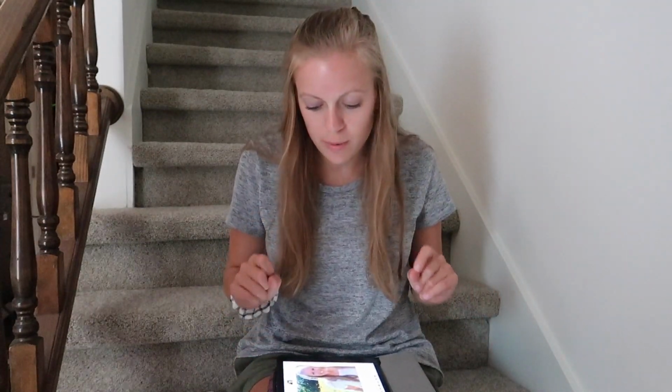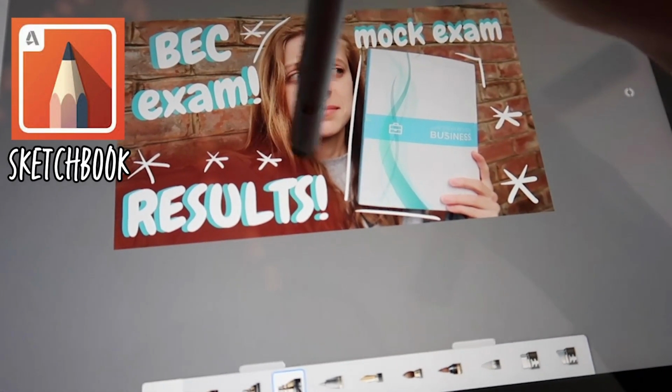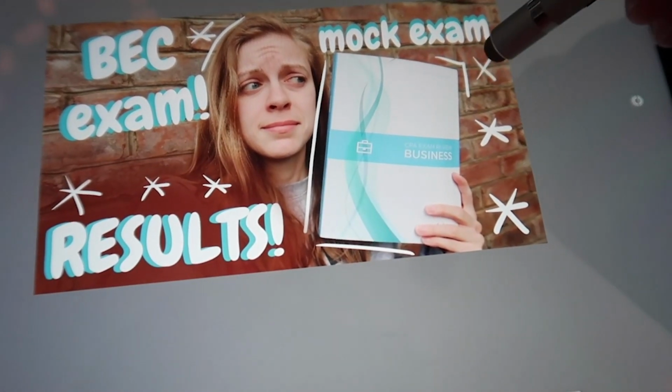I also use the app Sketchbook. This allows you to import any photo or a collection of photos and just draw on them. If you want to handwrite some titles, you want to draw little stars or hearts. I also use it to darken the background, to put words on it that are clearly read. So yeah, I use a mixture between Canva and Sketchbook. Sketchbook is free. Canva is about $10, $15 a month.